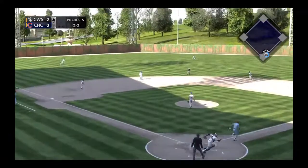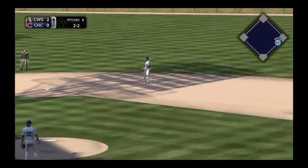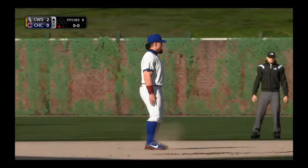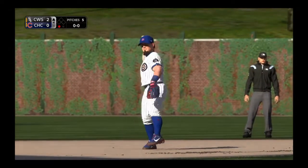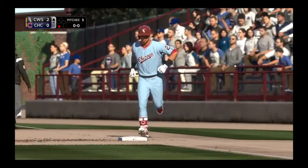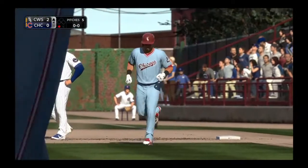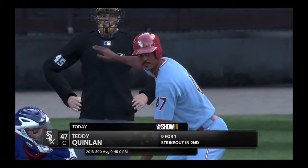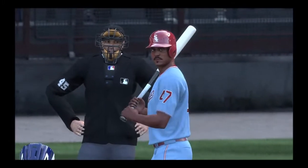To short. Throw to first in time. One gone here in the 4th. Now batting, captain Teddy Quinlan. Now at the plate, Teddy Quinlan. He's 0 for 1 thus far.